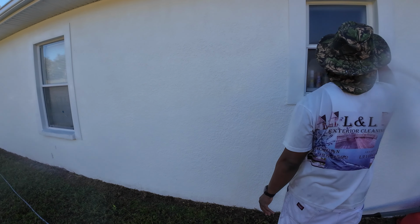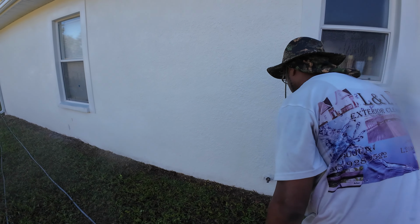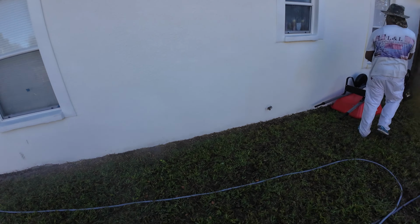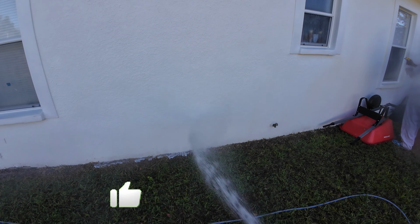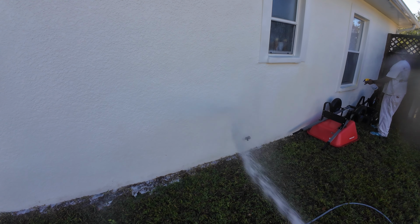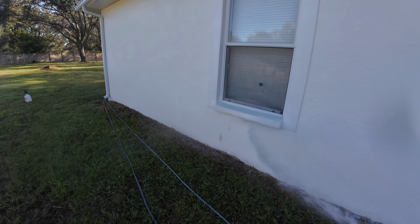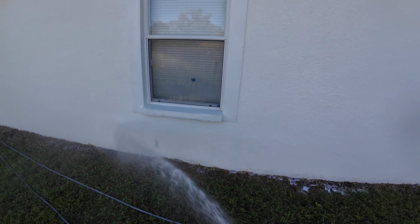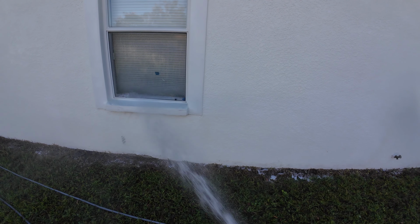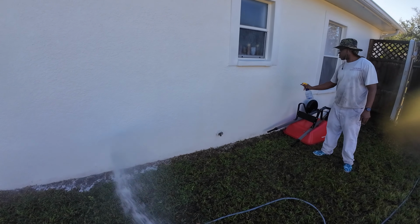I don't know how they got that rust over here. I don't see no sprinkler over here. Yes, sir. Look at that. All gone. Go ahead and rinse this up. That whole little area right there, you see it?